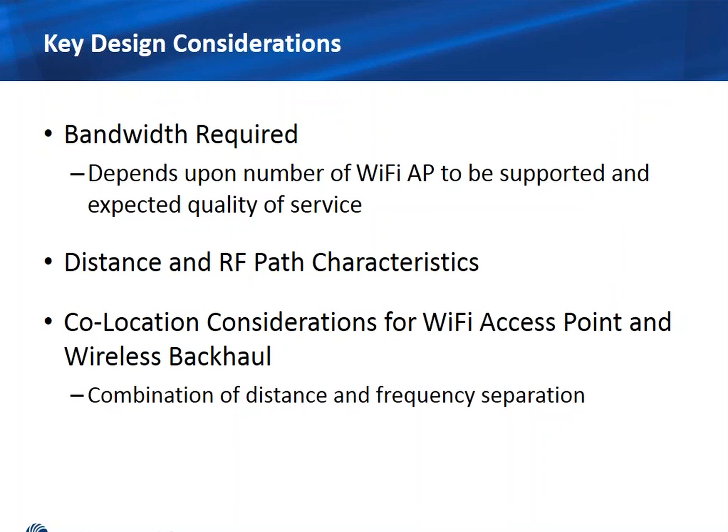So you need to choose the channels that you utilize for backhaul and for a Wi-Fi access point, and bands. And when you co-locate the ePMP radios and the Wi-Fi access points, using a combination of distance separation and frequency separation, you can manage the interference. So on that slide that I showed you before, which showed ePMP backhauling Wi-Fi access points, you'll notice that there was a pretty good distance separation between those two radios, and that's always a good thing to have to help minimize interference between the two devices.